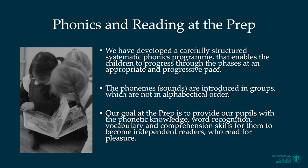So even by just learning those first 4 phonemes, the children will be able to have a go at reading or building the word sat, for example, s-a-t, or even tap, t-a-p. Our goal at the Prep is to provide our pupils with the phonetic knowledge, word recognition, vocabulary and comprehension skills for them to become independent readers who read for pleasure.